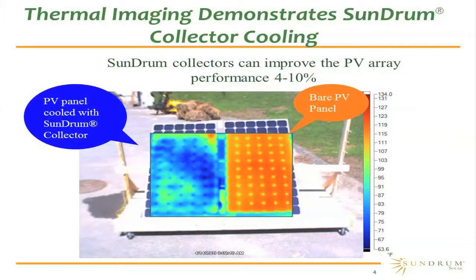Picture says 1,000 words. The PV panel on the left is a Sundrum Solar module, and you can see that the cooling directly affects the silicon cell. Basically, the bucket behind is about 70 degrees, and we're keeping the front surface of the silicon junction to about an 80-degree temperature. Significant improvement over the bare PV panel on the right, which is up around 130 degrees.